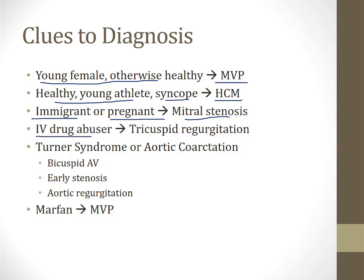IV drug abusers classically develop endocarditis of the tricuspid valve and develop tricuspid regurgitation. And then patients with Turner syndrome or aortic coarctation are at increased risk for a bicuspid aortic valve. Bicuspid valves develop stenosis at an earlier age, and they also develop aortic regurgitation. And then finally, patients with Marfan syndrome are a classic demographic to develop mitral valve prolapse.